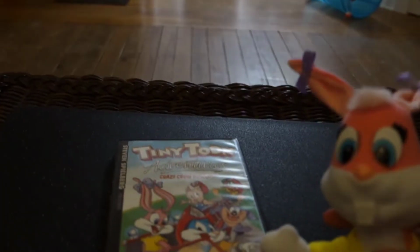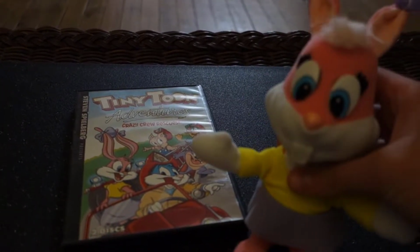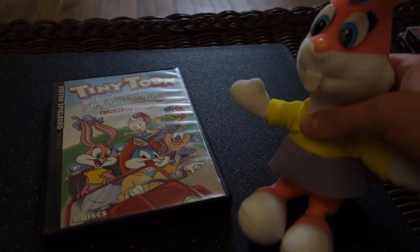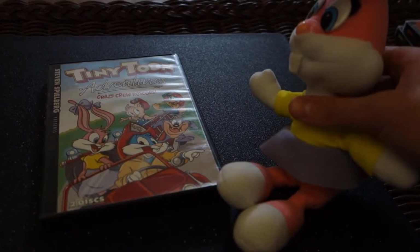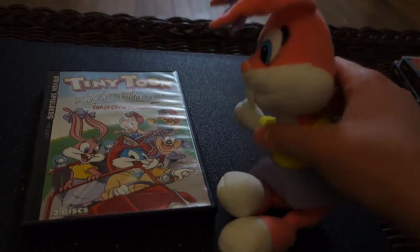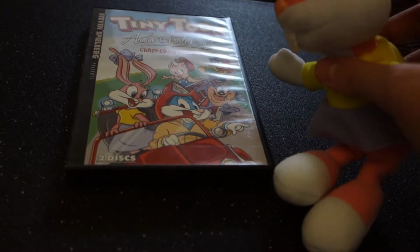Next up, it did take a long time, because Volume 1 came out in 2008, Volume 2 came out in 2009. The third volume didn't come out until like 2013 or something, so I'm not sure why there's a hiatus in Tiny Toons DVDs. But you can see that there is sort of a new packaging style compared to the original one.